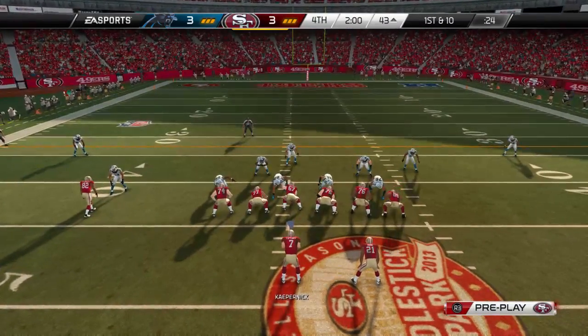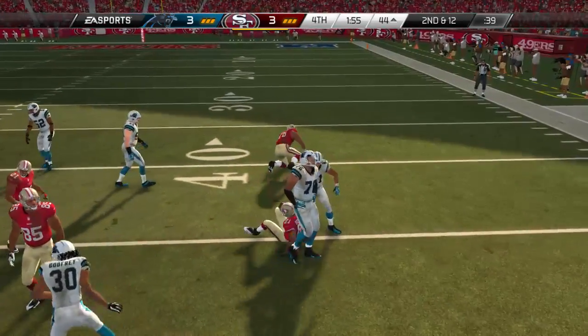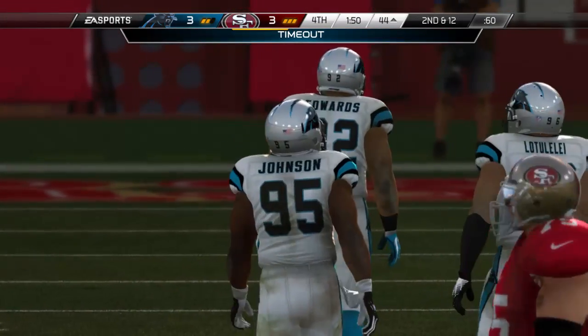First down here after the completion. Got a little screen set up here. Going to lose yards here. Got to give the defense some credit on first down. There's so many things the offense can do. They were ready for that play, and they stopped it.